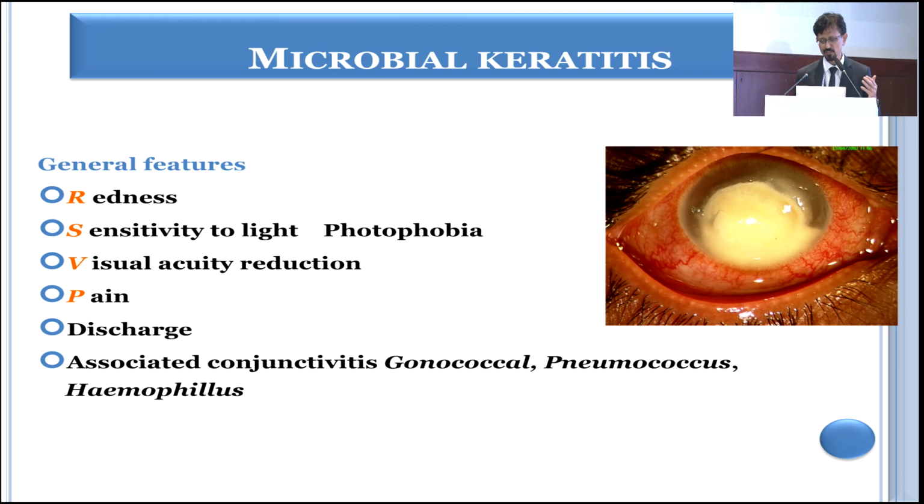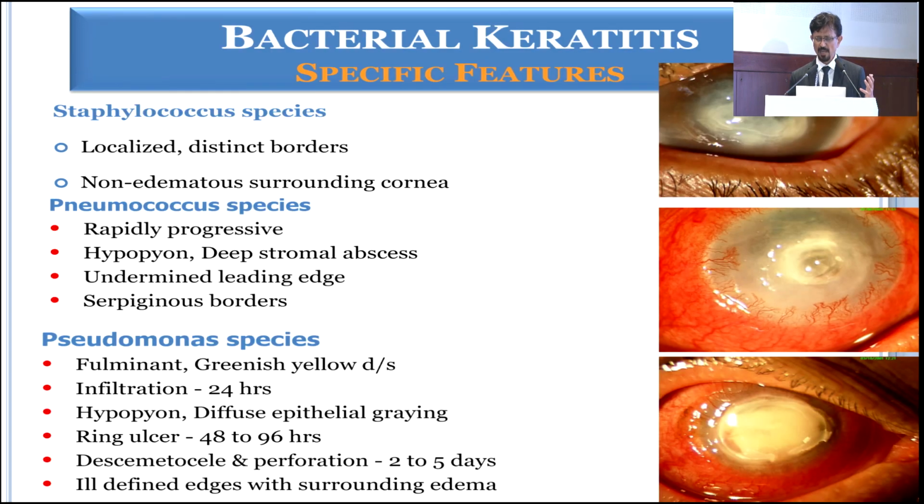So clinical diagnostic clues depend on what are the symptoms and signs. The routine symptoms are redness, pain, sensitivity to light, and discharge. And if you get to see a case wherein there is a corneal ulcer which is localized with distinct borders, no surrounding edema in the cornea, it can be Staphylococcus. And Staphylococcus is the most common organism that causes corneal ulcer.